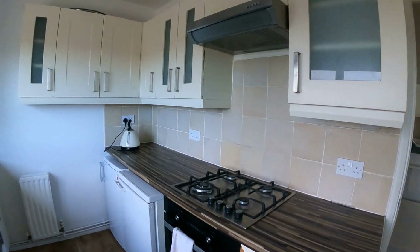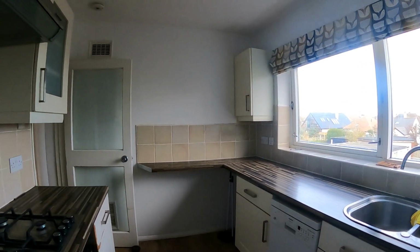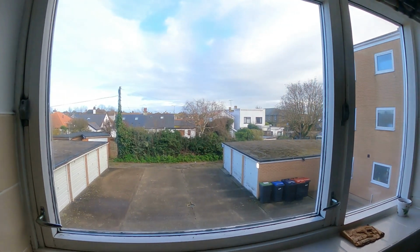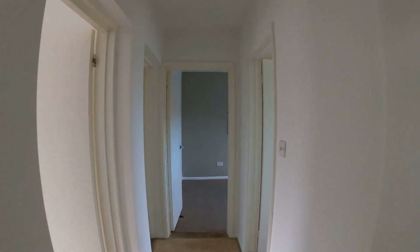Now, coming straight through into the main entrance hallway space, we're going to take a right-hand turn and go straight through into the kitchen. Now, the kitchen offers plenty of worktop space, plenty of storage, and a beautiful view out from the window there as well, letting all of that natural light flood through. And in the kitchen you can see that you've got the plumbing for your white goods as well, and the gas-fired hob top.